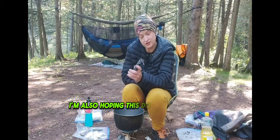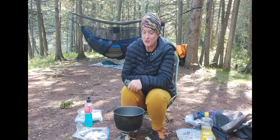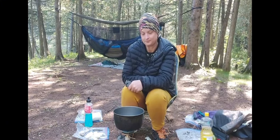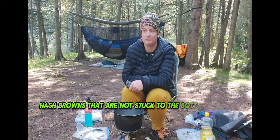I'm also hoping this does not ruin my pot. I know it works for cast iron. But usually, cast iron you do in a stove after. So, we'll see. I can't wait to have hash browns that are not stuck to the bottom of my pan.